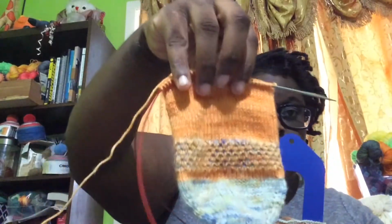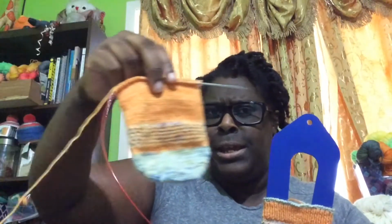I do like it, so I'm just making the second sock to match, which is in progress here. So I'm on the toe. I'm getting close to the gusset that I'll be adding in for that one. So I'm using, I think it's a 1.5 US Xiaogu. They're actually quite loose. They're looser than what I'm used to.